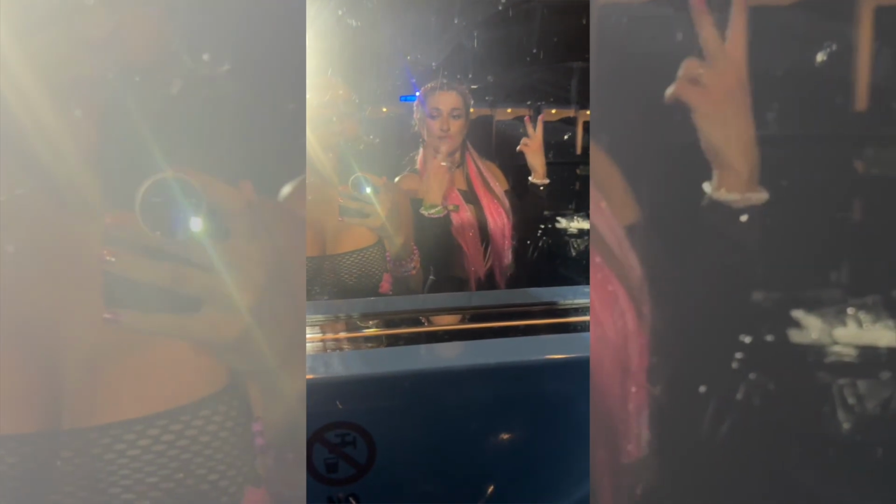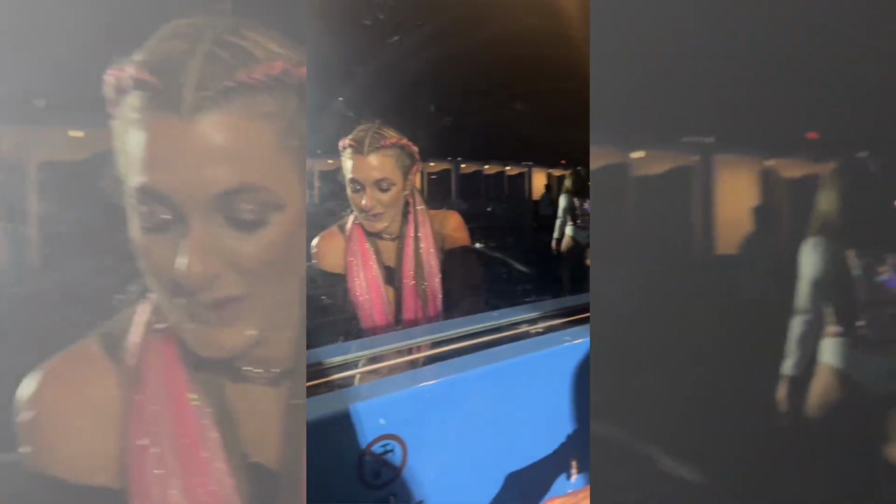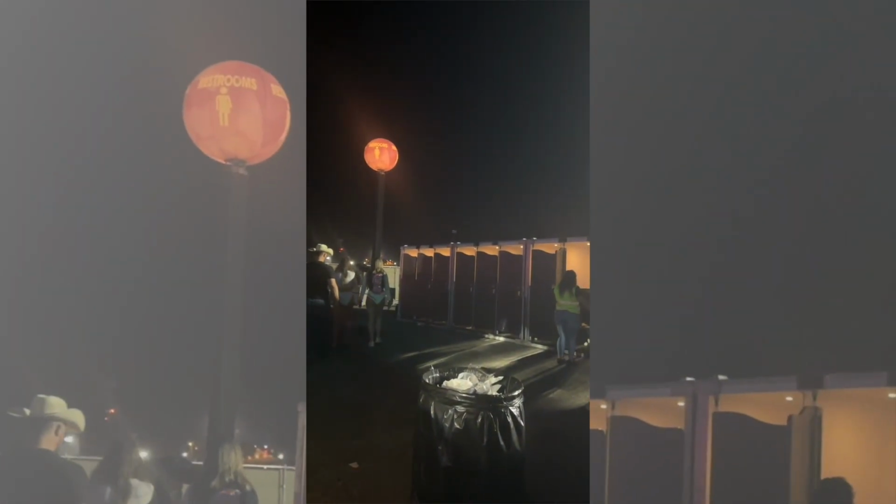The bathrooms right outside the camp area, the camp pre-party, are filthy. Disgusting. They do not flush them. Look at them. Every single one of these is flooded. Why are people so gross? There's even some where there's shit sprayed all over the place.